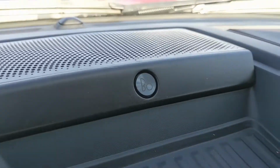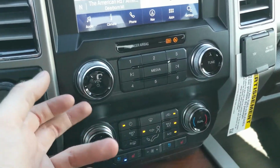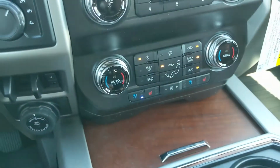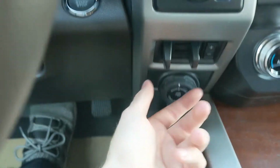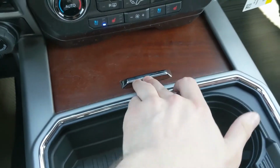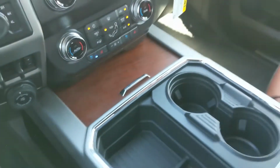And then you have a premium B&O audio system in this vehicle, so your music's going to sound pretty decent. Moving down from your screen you have your media controls, and then your climate controls, once again with dual zone front climate, but also heated and air conditioned front seats so you can stay comfortable no matter the weather or climate. To the left of that you have your 4x4 controls, trailer brake controller, and pro trailer backup controller. And on the right you have a 12-volt and 110-volt power outlet. And down below you have this compartment with a USB, USB-C, and wireless charging pad, so if your phone is compatible, throw it on there and it'll begin to charge.